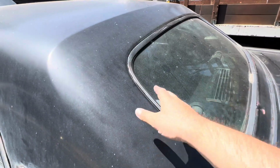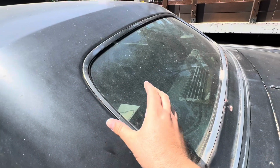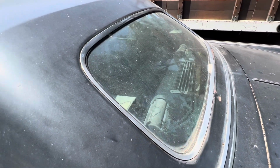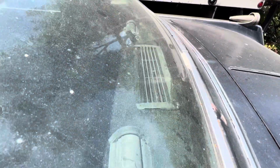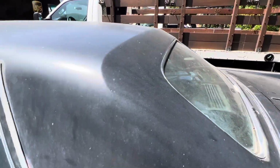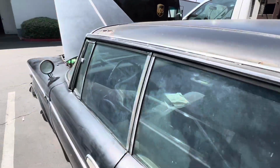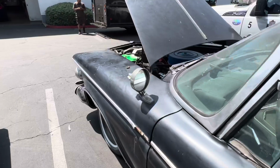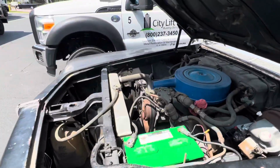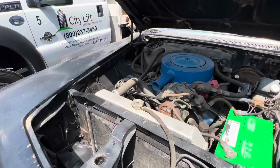LeBarons were cool because they had the smaller window that was more luxurious. And so this is the smaller window here. And then, of course, we have our AC vents there, two AC vents, and then the center vent. Huge car, it's about 20 feet long. And air conditioning front and rear, which I'll show you the unit in a minute.